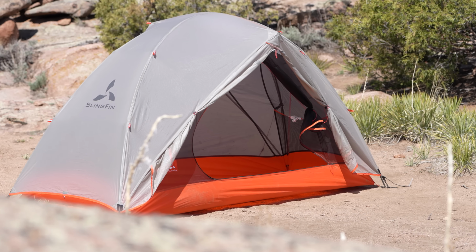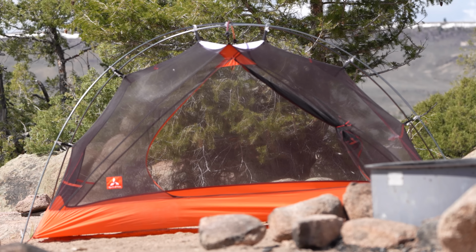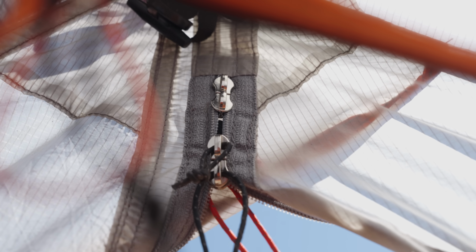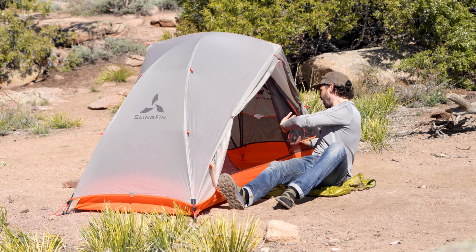It comes with 2 different zipper pulls, but SlingFin didn't stop there. From experience, they mentioned that zippers are the first thing to wear out, so they added pre-installed spare zipper sliders in the event they do break, which is super cool. The main compartment also has a cord and lock to hold up the tent fly door.